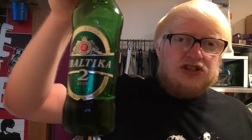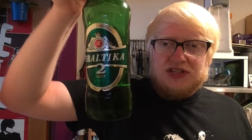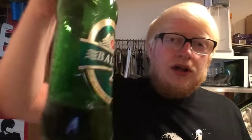And yeah, as you can see, beer's already in the glass. Looking at Baltika 2 this time from the Baltika Brewery, which is a 4.7% lager, clocking in at 4.7%. You can see why this isn't the first take. Coming in at a 450ml bottle.